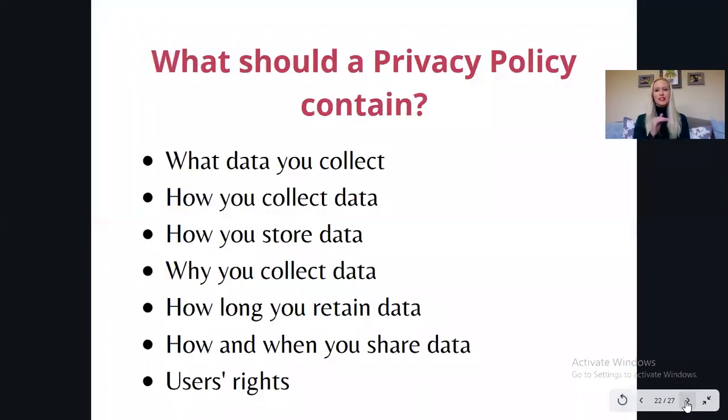Okay, so this is what your privacy policy should contain. You want to tell people what kind of data you collect. So, name, email addresses, IP addresses, phone number, any kind of data that you collect, you want to tell them what data you're collecting. How you collect data. That might be through Facebook pixels. It might be through an email list. It may be through data analytics tracking, all of these different ways that you might potentially be collecting data. You want to tell them about that.